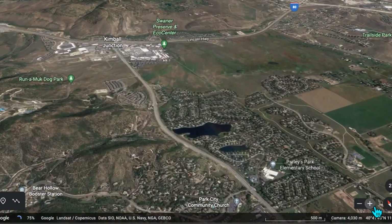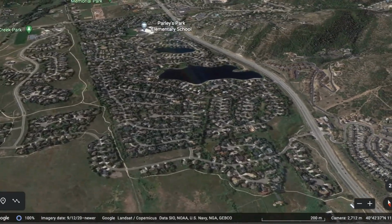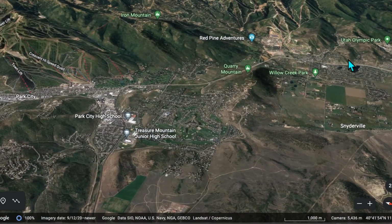It's located along Highway 224, and it has a couple different entrances. You can actually enter it from the stoplight, turn left at the stoplight on 224 right by the Park City Nursery, and you'll pass the 7-Eleven gas station as well as Parley's Park Elementary School and a church. And you also have kind of the North Shore, South Shore entry point as well.